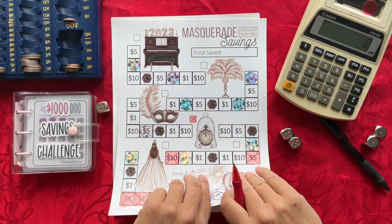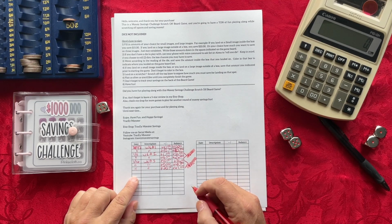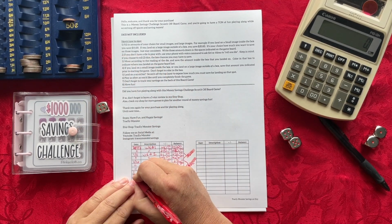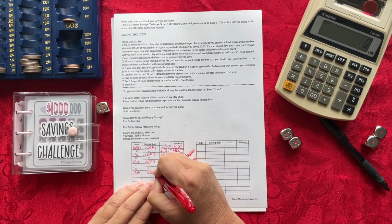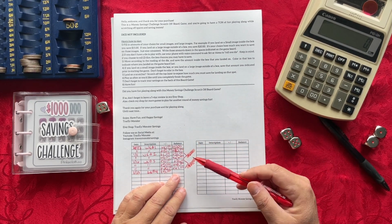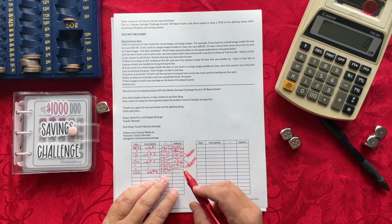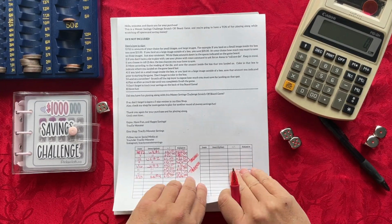And then on the back of my game, I have my tracker here. So we have 16, 17, 18, 19, 20, 21, 22, and it was the 23rd, January 23rd. And this was for week number 4. And I needed to save $5. Inside of my cash envelope, I currently have $61. But once I add my $5 at the end of the week, that will bring me up to $66.